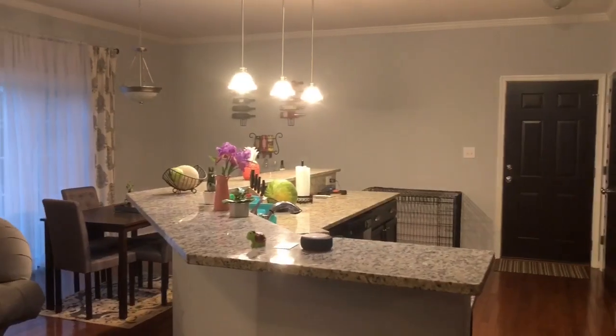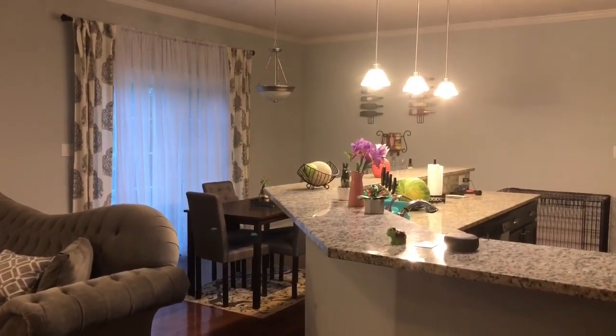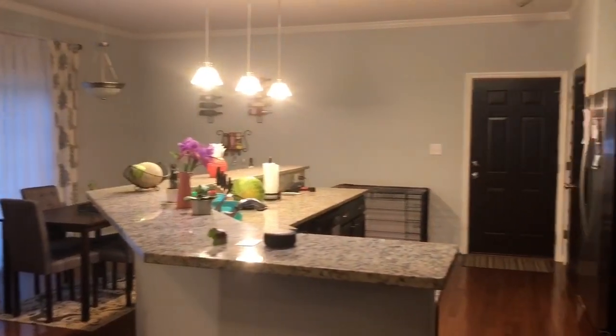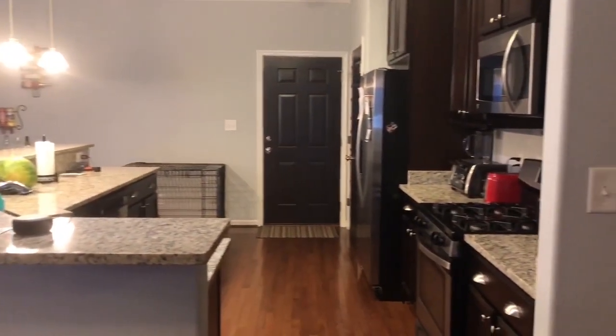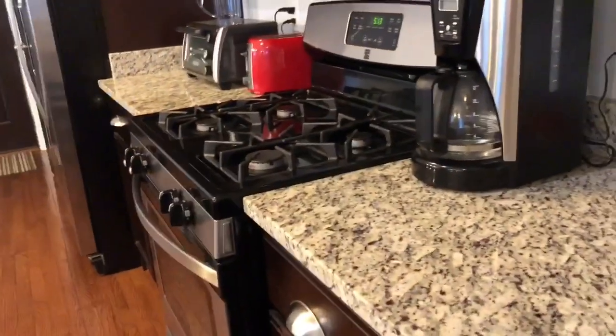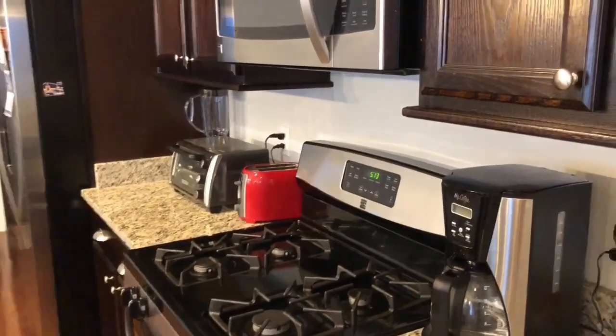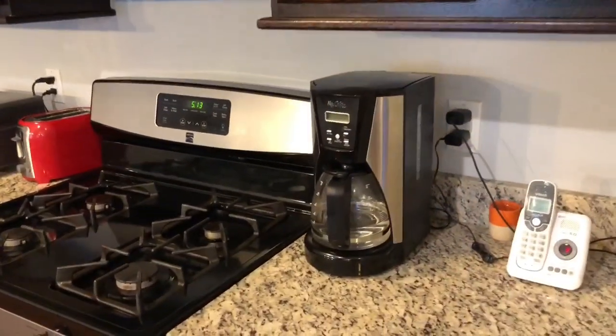So my house is an open floor plan, which makes it very easy for me to not bump into walls for the most part. Even though I'm always speeding, so I end up scratching stuff anyways. But if you're not like me, having an open floor plan with the hardwood floors is so easy. Because at my mom's house, I knocked over stuff all the time.